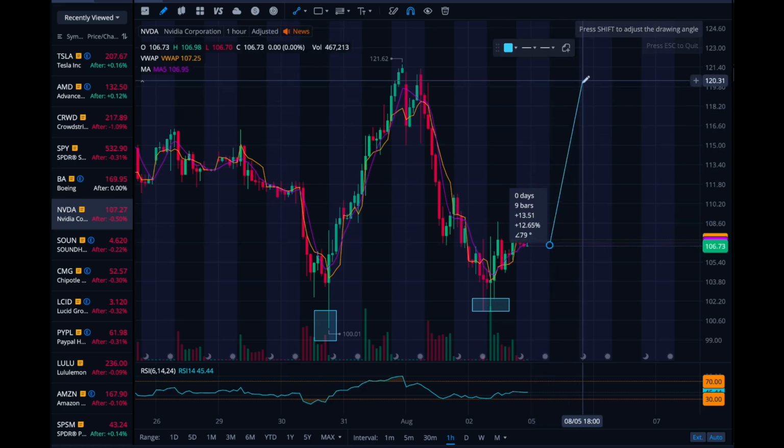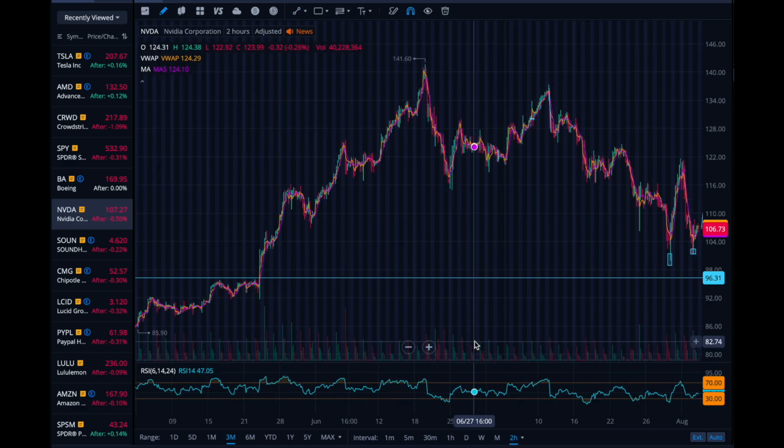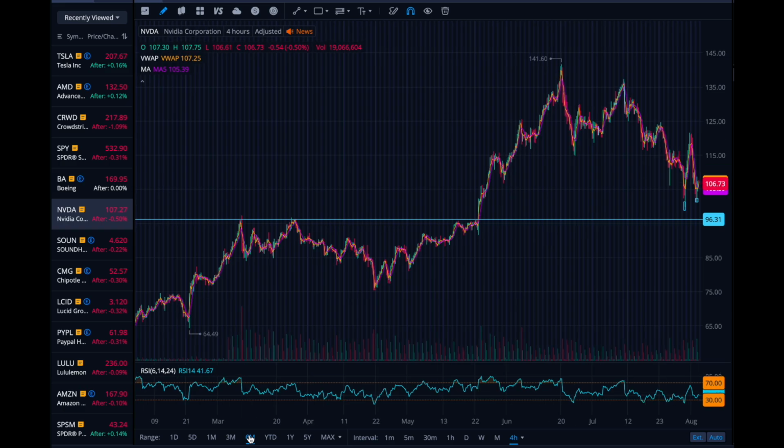At most, I could see Nvidia popping up to 120, up like 13% before earnings, because let's not forget 3 months ago they were at 141, but the chart doesn't look clean. You're just waiting to see, because you have this clear support level at $96.